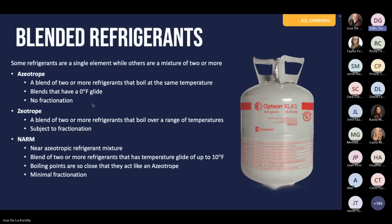The final type of blended refrigerant is known as NARMs, or near azeotropic refrigerant mixtures, and they are blends of two or more refrigerants with boiling points so similar that they act like an azeotrope, with very minimal fractionation. 410A would be an example of that. It was like a half a degree. We never saw a bubble or dew point on our PT charts. Pretty easy to work with, and the same is going to hold true for 454B.